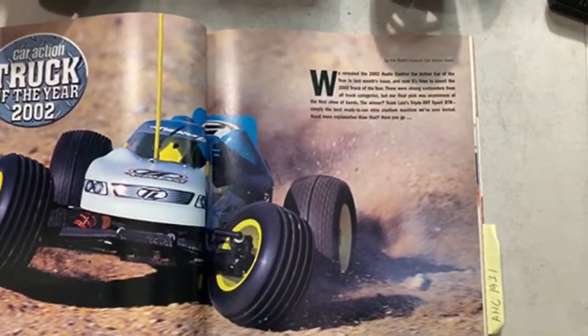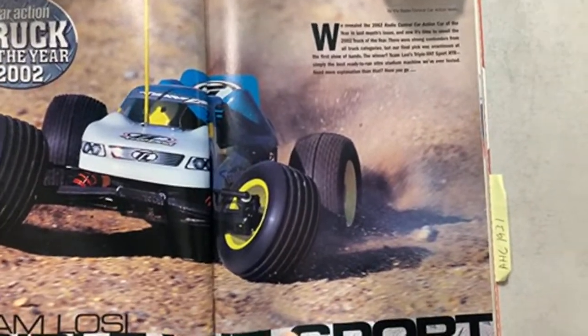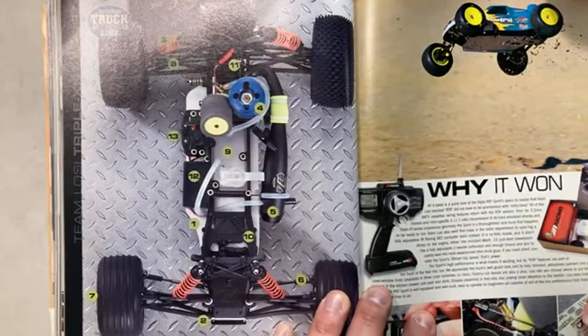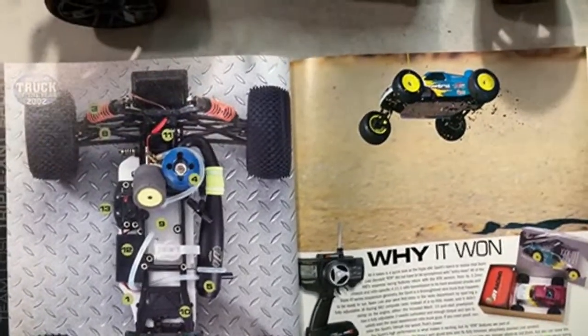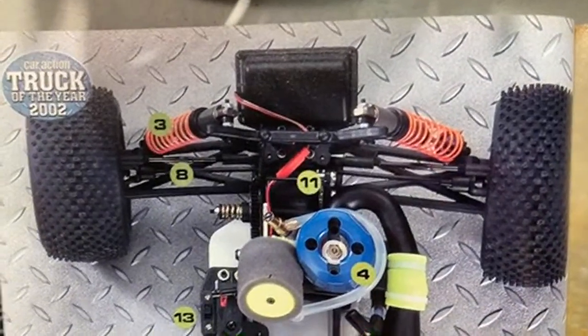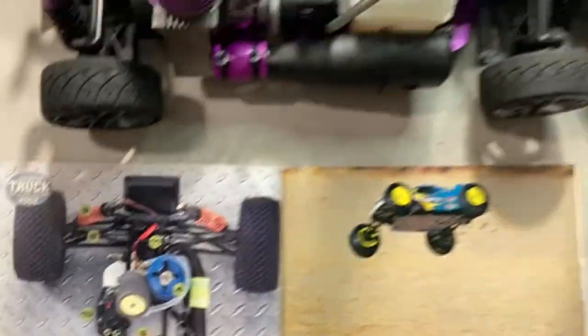Truck of the Year. Losi XXX NT Sport. Sickening. Truck of the Year. Back when they used to call these trucks, man. Imagine calling something like this a truck today. Well, I guess by this standard, you can call a Jado a truck.